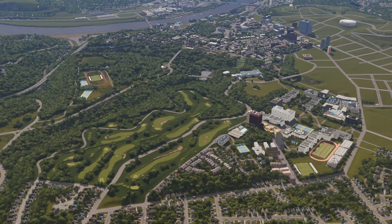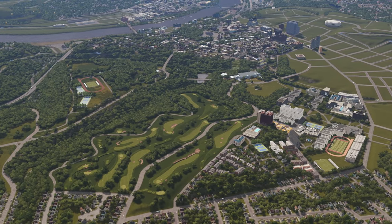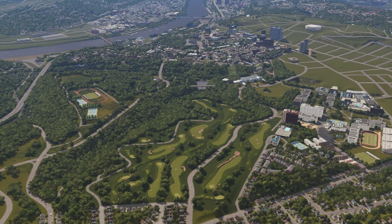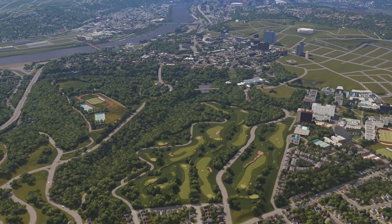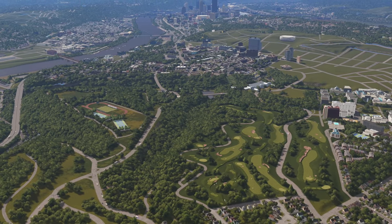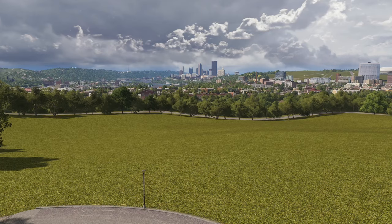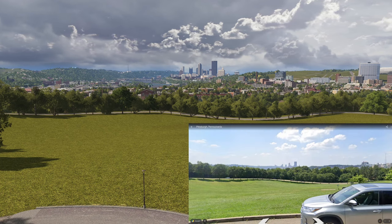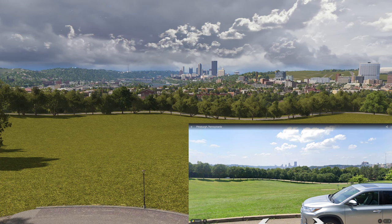Now, here's one view that I've been really excited to complete ever since I started this Pittsburgh project. In front of you, you have everything from Schenley Park all the way to downtown complete, and even the backdrop of the South Hill is completing everything. Once I am able to finish Oakland and the University of Pittsburgh campus, I'm really excited to see how this view will look.